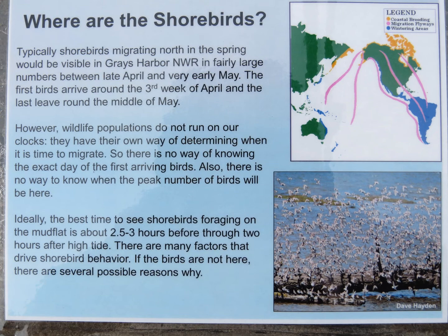However, wildlife populations do not run on our clocks. They have their own way of determining when it is time to migrate, so there is no way of knowing the exact day of the first arriving birds. Also, there is no way to know when the peak number of birds will be here.